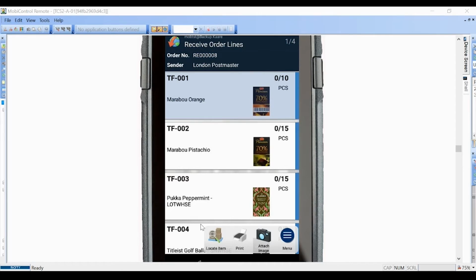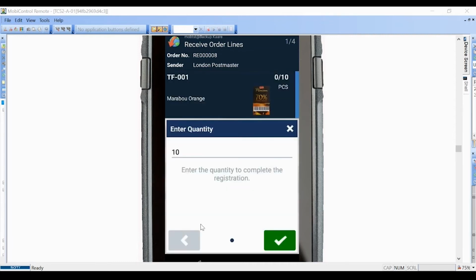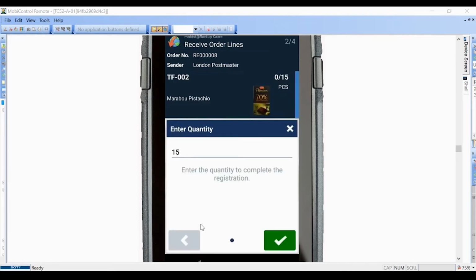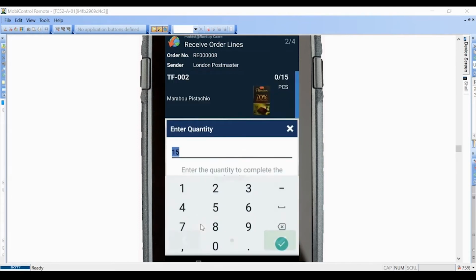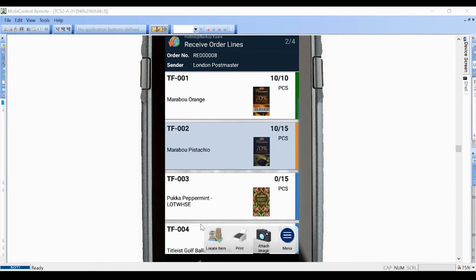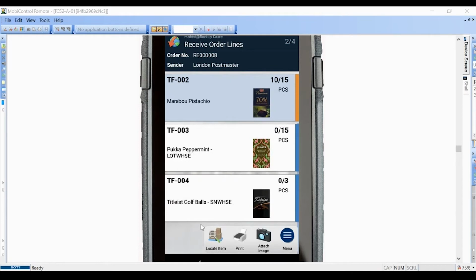We now know that it's London Postmaster who's the sender. To start receiving, simply scan a product, validate the quantity if I have all 10, like so. I'll do the same for the pistachios, scan the product and validate the quantity. If I haven't got all 15, you can of course change this and put in the amount that you might have. We also support both lot number tracked items and serial number tracked items.